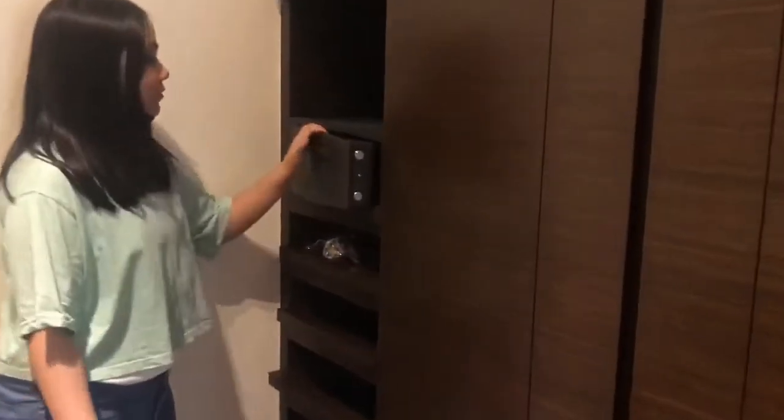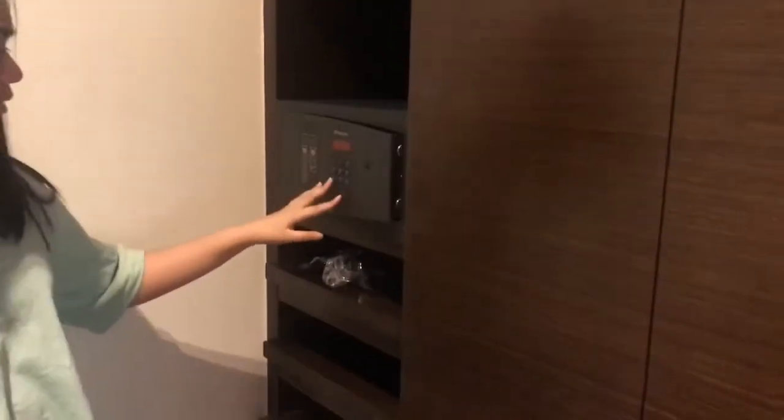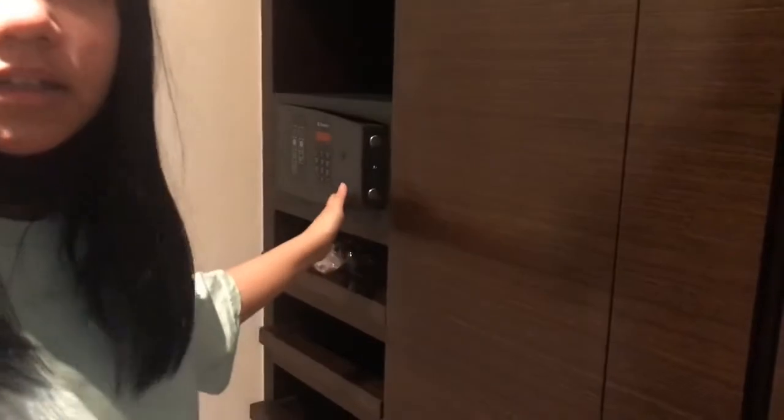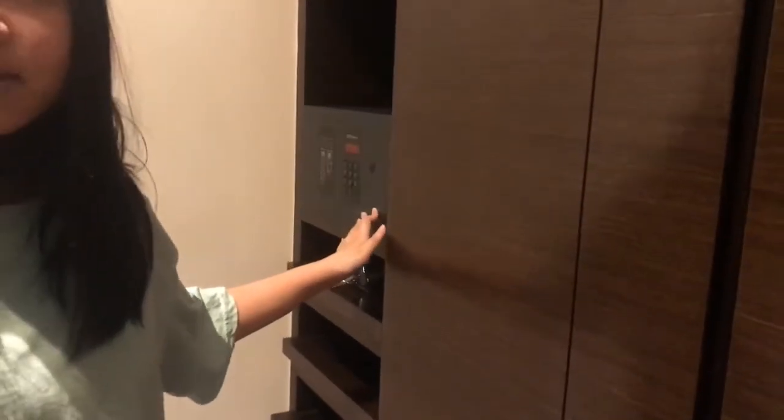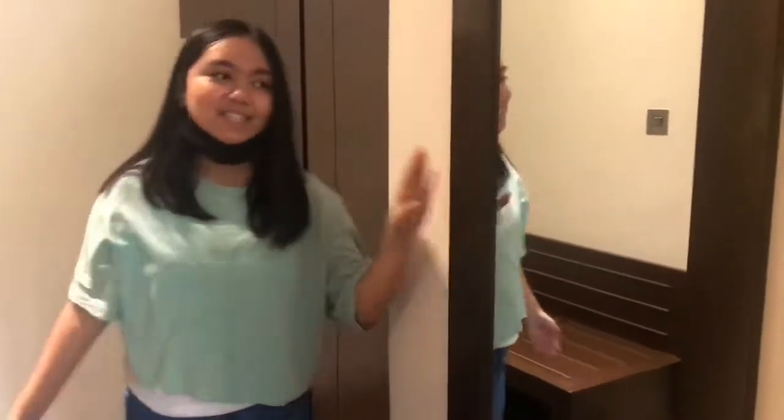Okay, so here's the safety box. Yeah, that is the safety box. For sure we won't use that. No, we'll use that. For what? Put our cell phone, our money like that. Okay, so this is a bench. This is also very nice, a bench. You can sit. And then this is the mirror.